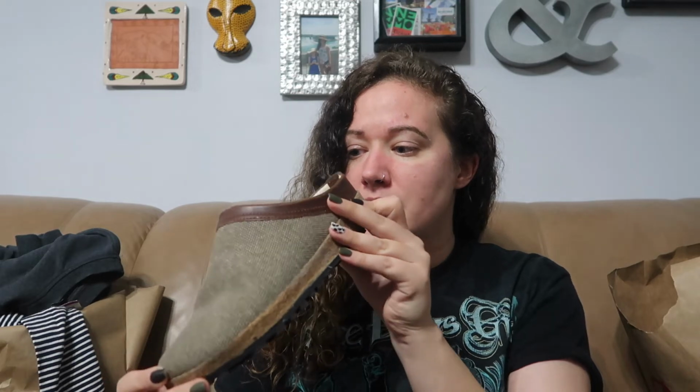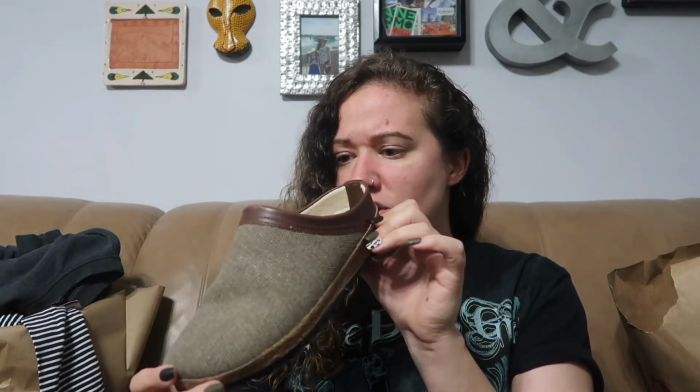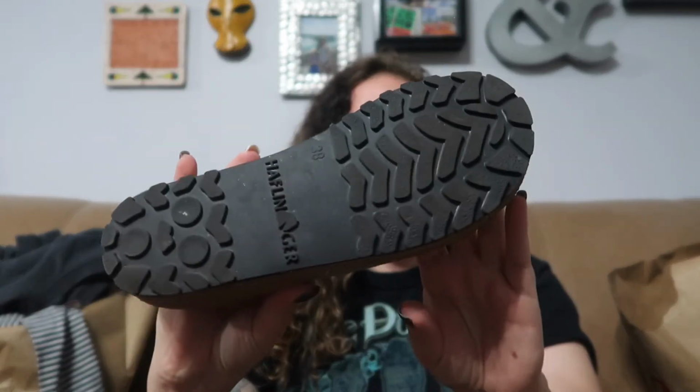Again, I'm sorry. These are a size, it says 38 and then it says 10. But it says 38 on the bottom as well. They don't really look worn at all. This material kind of feels like tweed almost, but they're in really nice shape.